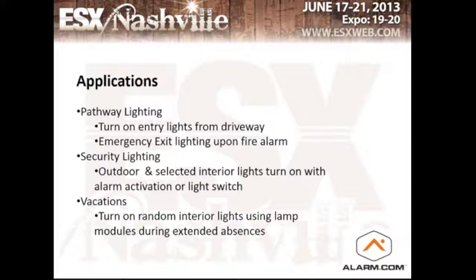And just some simple things like using lamp modules to have some lights come on at random times when they're gone for an extended vacation. So from a lighting standpoint, there's some really easy, simple applications that make sense, they're not horribly expensive, that you can tie right onto your security system.